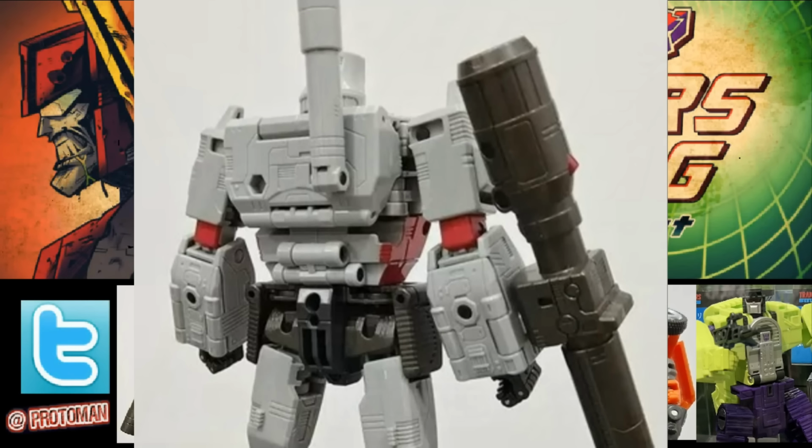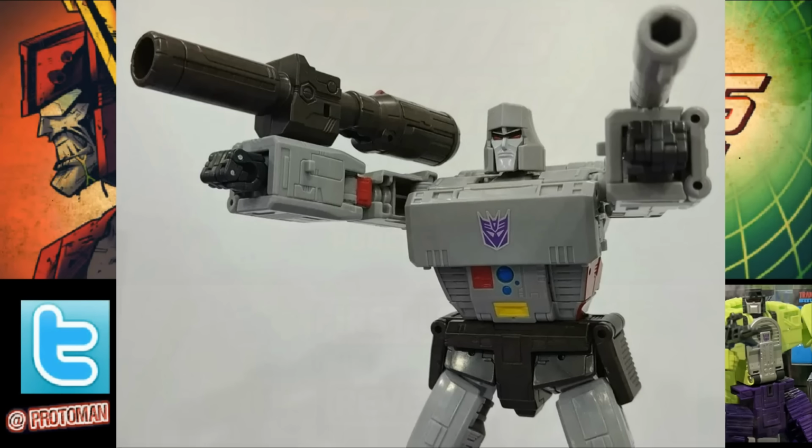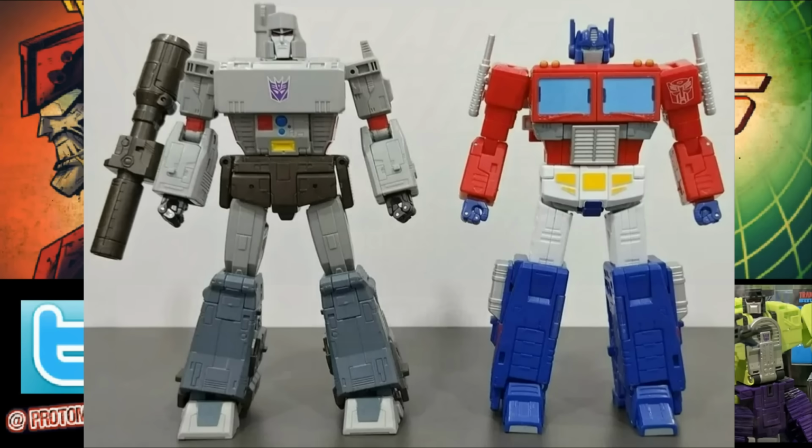His back cannon piece is unclippable on a 5mm peg, and that could be held as a small second wrist cannon, I guess, and that's why we have the 5mm peg on his left arm on top of the right arm, too. Now that it's a Leader Class, he scales quite well with the Commander Class 86 Optimus Prime.